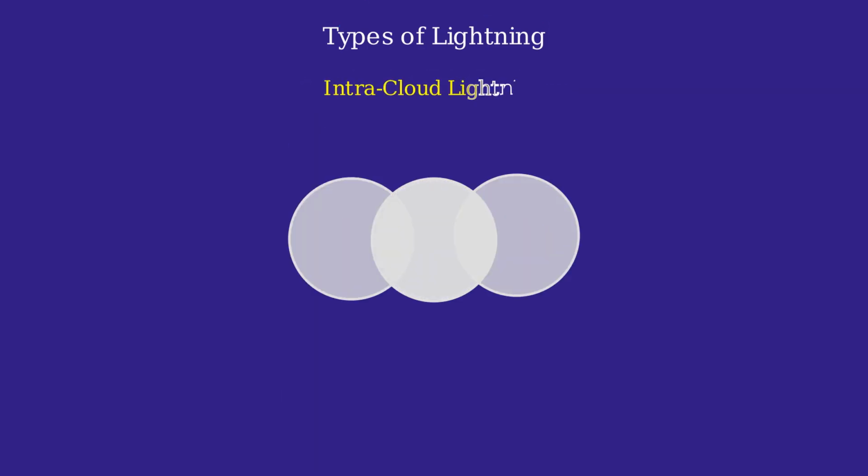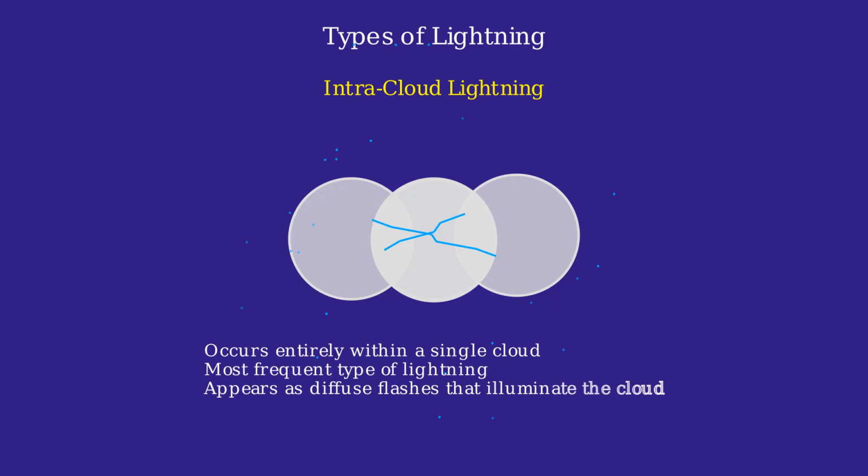Intra-cloud lightning occurs entirely within a single cloud. It happens when charges separate within the cloud, creating lightning that travels between differently charged areas of the same cloud. This is actually the most frequent type of lightning, appearing as diffuse flashes that illuminate the cloud from within.